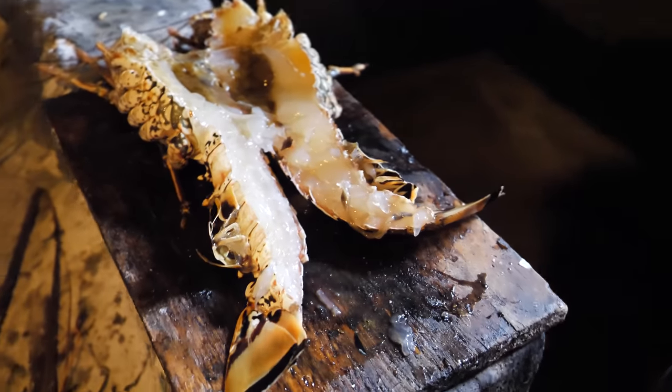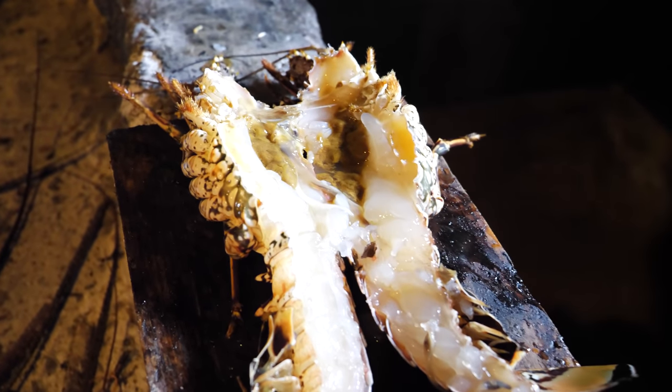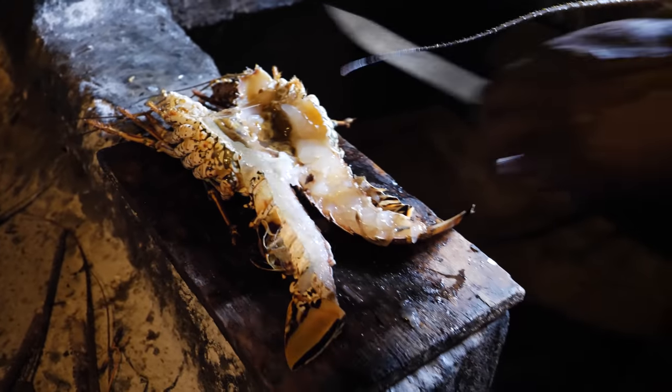Yo, the man make that look easy. It's not so easy as it looks, you know. It really is not so easy as it looks.